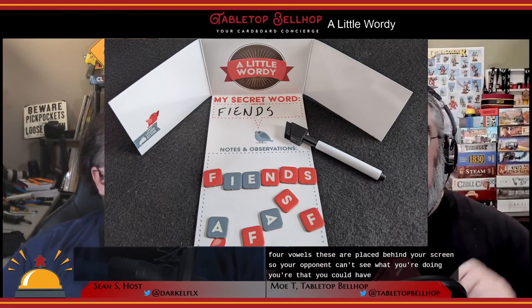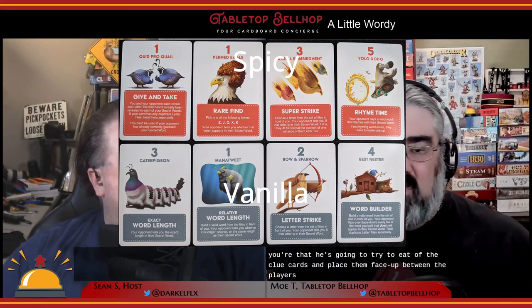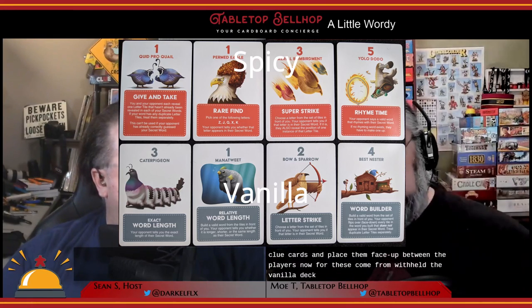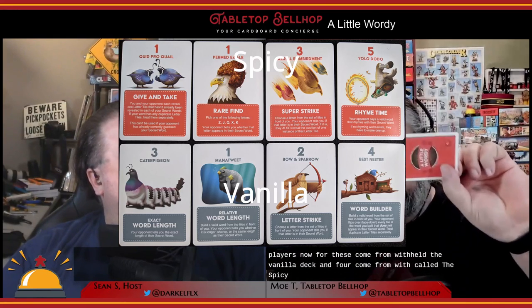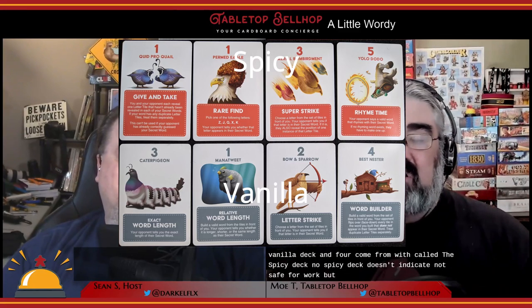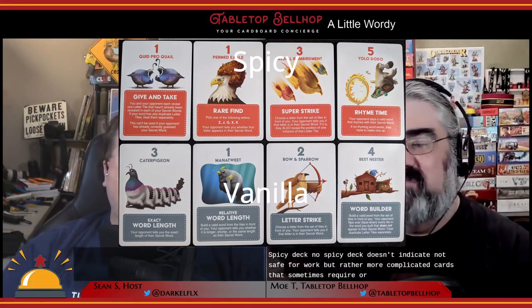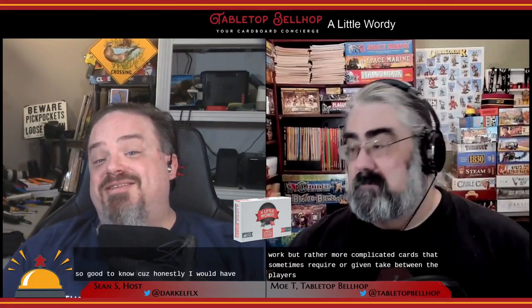You're then going to draw 8 of the clue cards and place them face up between the players. Now, 4 of these come from what's called the vanilla deck, and 4 come from what's called the spicy deck. No, spicy deck doesn't indicate not safe for work, but rather more complicated cards that sometimes require a bit of give and take between the players. So it's good to know, because honestly, I would expect something else from this company in something called a spicy deck. Yes, which is why I felt the need to specifically point that out.